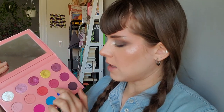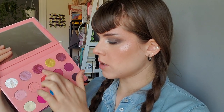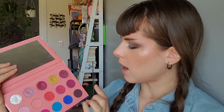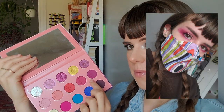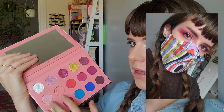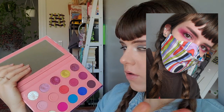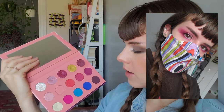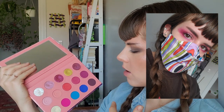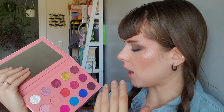It made me think I need to use these mattes more because when I reach for this palette, I often am reaching for these beautiful shimmers. I did do a look where Strawberry Moon was deepening out my outer corner, but I used Skyline and Cloudy and Sweet Dream. I don't remember what else, but I definitely want to use these mattes more, even though it's going to break my heart when I wear away the stars.